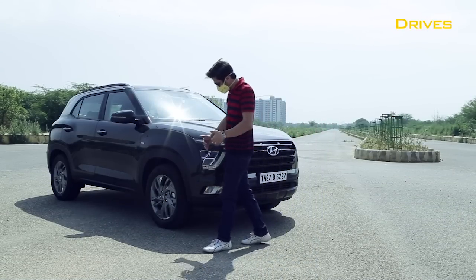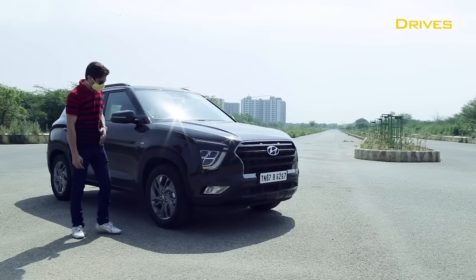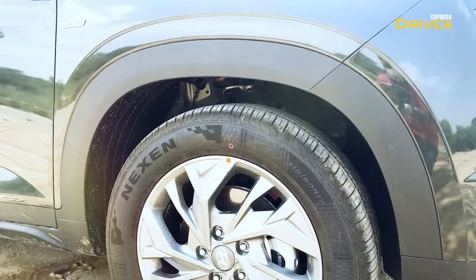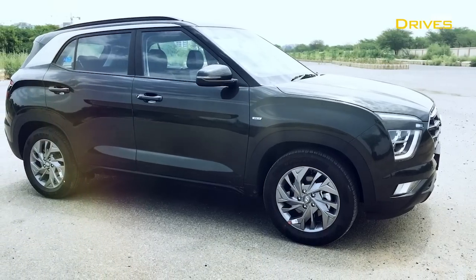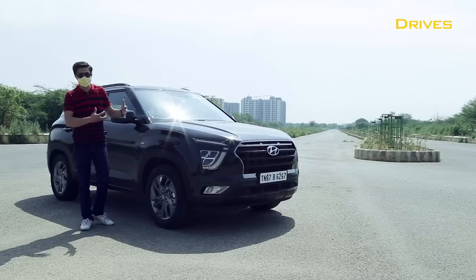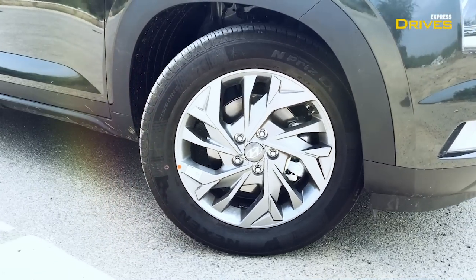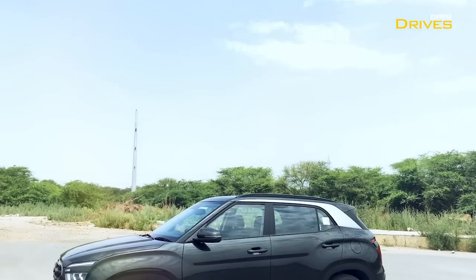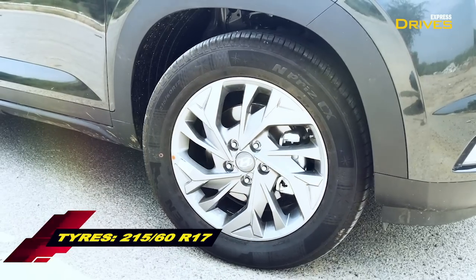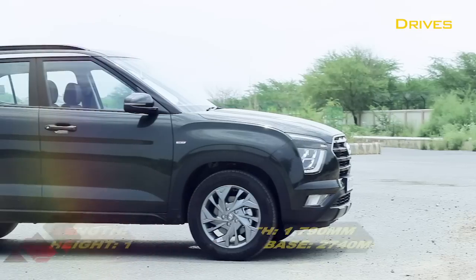Now the same sporty appeal is carried forward as you move along the side of this vehicle, and a good thing is, as you can see above the wheel arches, I like this design quite a lot. It gives the Creta a kind of a compact and a racy proportion. It doesn't really make it look as if it's a bulky vehicle, so that's a good thing. And you've got these nice looking 17-inch alloy wheels here. Depending on the variant you choose, you can even get a 16-inch one, but 16 and 17 is what you get. Move along further towards the side, you've got these smart looking roof rails, and of course the body lines again quite dynamic, quite sharp.